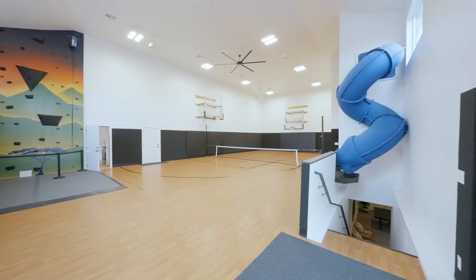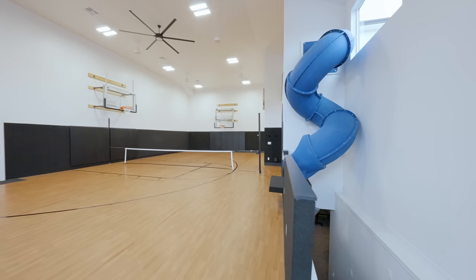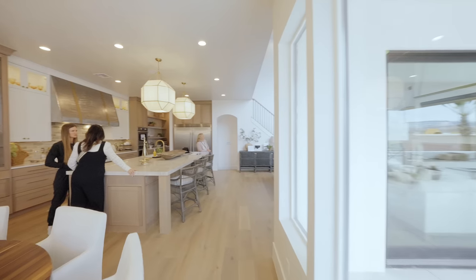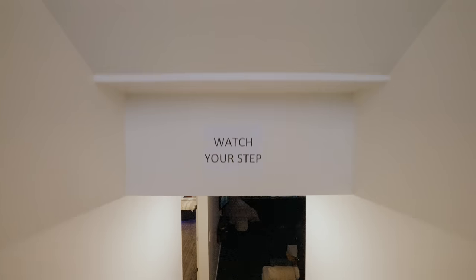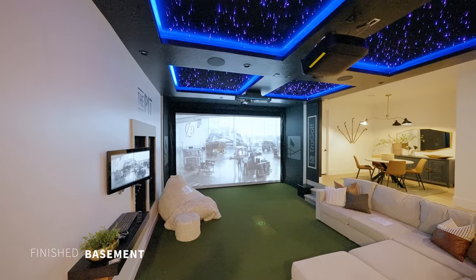Now, this indoor court also has access to the basement down below. But let's head down there through the main stairs that's right off the kitchen, right this way. And then stepping into the basement, I finally understood why they call this place the Madhouse. This house is crazy.